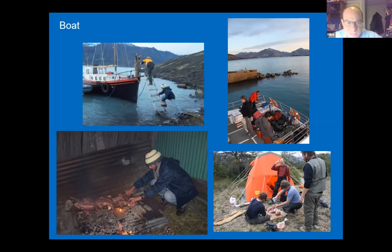So this is various pictures of us. In Argentina, it's very common to have what's called the asado. We have a big meal at the end of the field season where we have a big grilling, sort of a barbecue, what we'd call barbecue or grilling in the US, and sort of a big fiesta at the end.